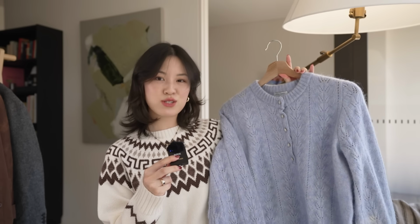Speaking of sweaters, we also have this one. This is the Paisley Mohair sweater. This will be great to transition from autumn into winter as well, because it really is very warm. Very pretty light blue color. It is a soft material, so you're not gonna get that really scratchy feeling of mohair.